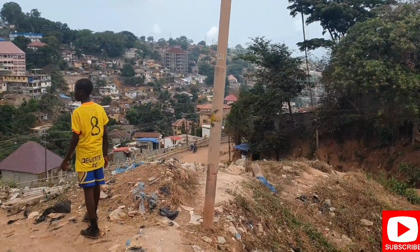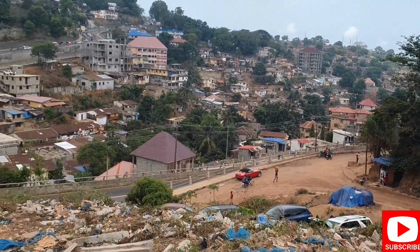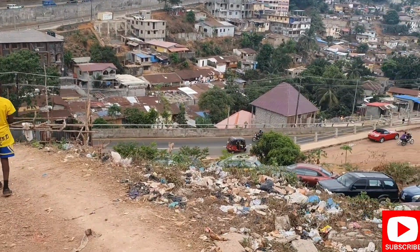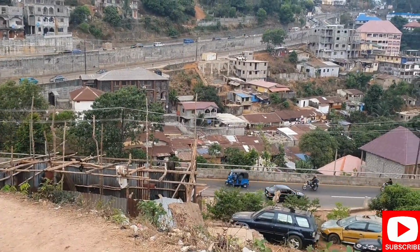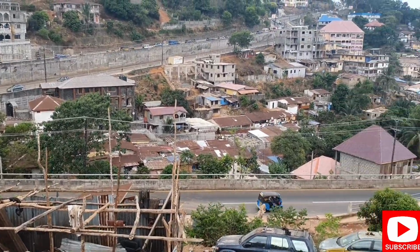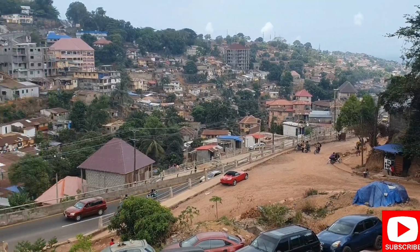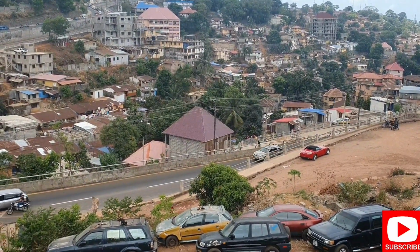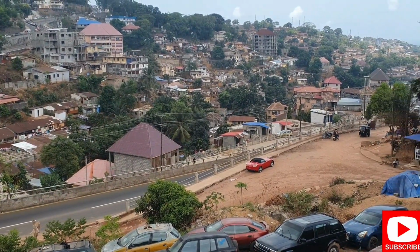But we are going to use that particular side, and of course this is exactly where we are. So this is the main Hill Court highway, as you guys are seeing it right here. But again, I'll stand here just to pan the camera around, just to show you guys exactly where we are. So this is the main Hill Court highway, and here is exactly where we'll stop the vlog for today.